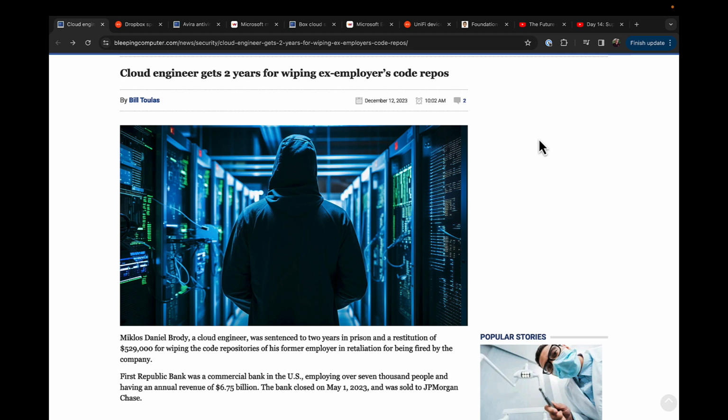BleepingComputer.com reports that after the incident, Brody falsely reported to the San Francisco Police Department that his company-issued laptop had been stolen from his car. He continued to uphold this story when interviewed by the U.S. Secret Service agents following his arrest in March 2021, but eventually in April 2023, Brody pleaded guilty to lying about the laptop and to 2 charges concerning violation of the Computer Fraud and Abuse Act.